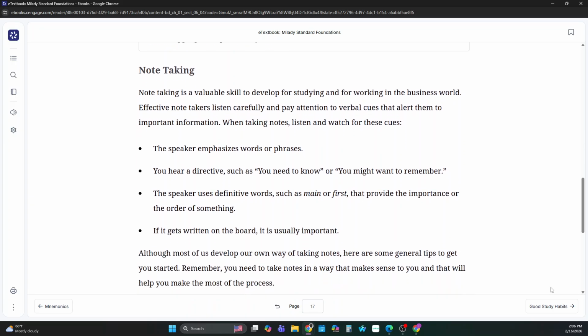Note taking. Note taking is a valuable skill to develop for studying and for working in the business world. Effective note takers listen carefully and pay attention to verbal cues that alert them to important information. When taking notes, listen and watch for these cues.